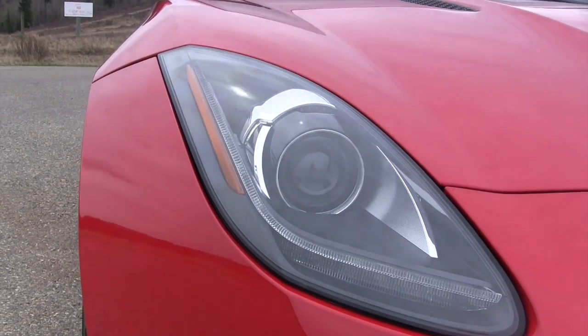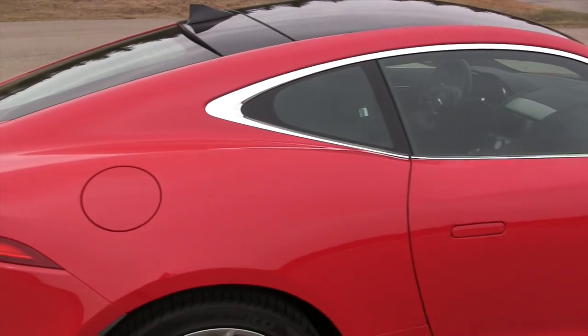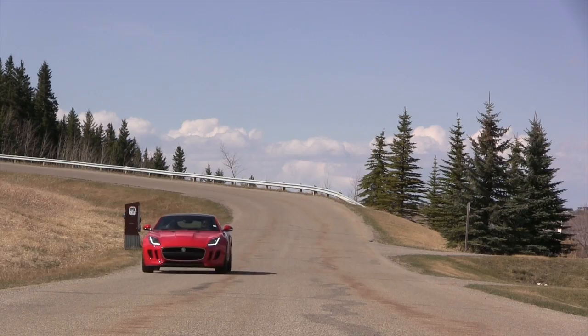I mean, if you look at everything from the headlight detail, the front intakes, to that awesome swooping rear end and those beautiful muscly side arches, it's absolutely incredible. They've done an amazing job, especially since it started out as a convertible. But I think, honestly, in my opinion, that the Coupe just looks that much more epic.